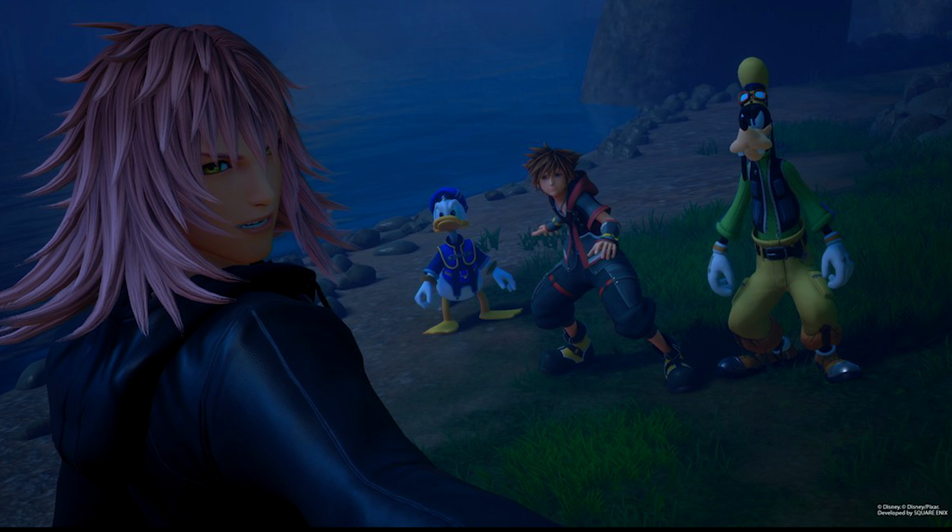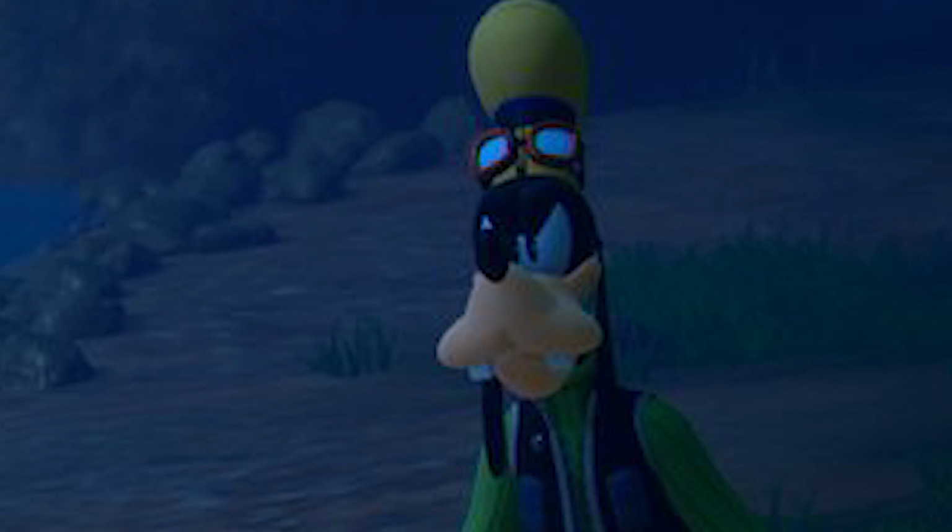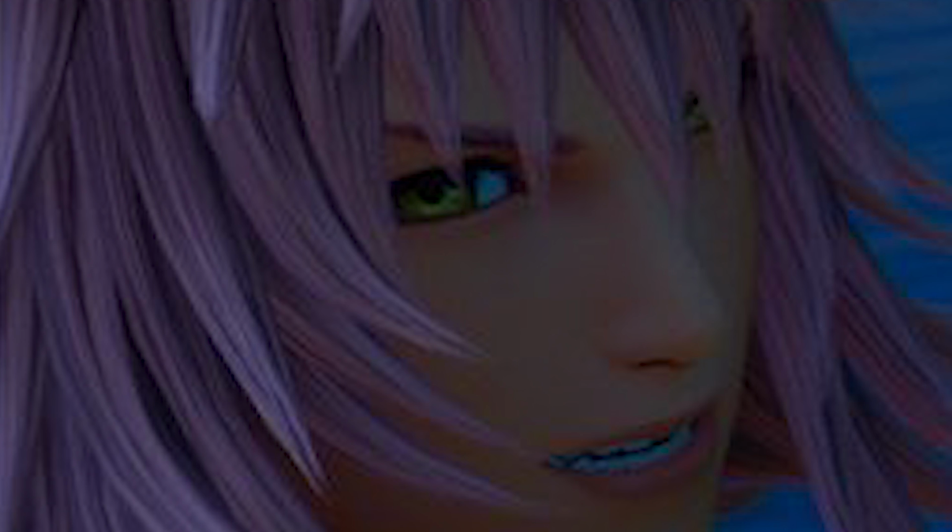This is just one of those things that goes to show you how much effort they're putting into this game and how varied the areas in these worlds are going to be. It's just something really cool, and once again, boy, Goofy is looking pissed. So is Donald as well. I don't know what Lucia is looking at though, but I'm not going to worry about that too much.